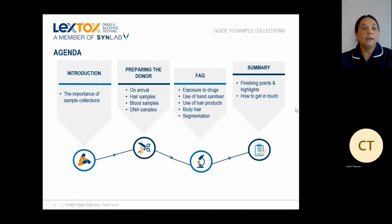On the agenda, we're going to go through a brief introduction on the importance of sample collections, some tips on how you can prepare the donor for our arrival and to make the collection go smoothly. We're going to go through some frequently asked questions, and then we'll end with a summary with some finishing points and highlights and how you can get in touch with us.